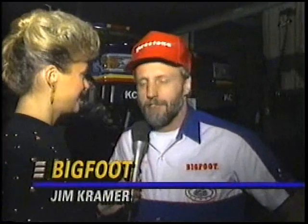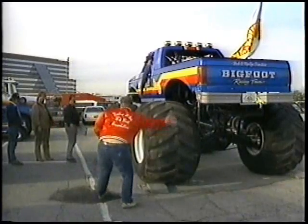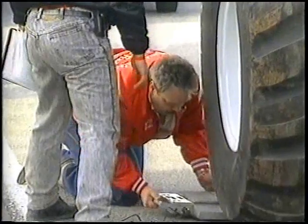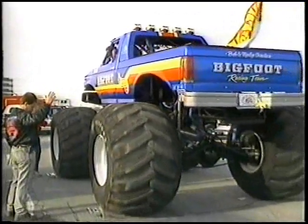I'm here with Jim Kramer, driver of Bigfoot 9. And Jim, I understand you brought this truck out here with a fresh coat of paint on it. Well, the fresh coat of paint comes in on the underside. We made a lot of changes in this truck. We built this truck to be a very lightweight truck, but now we have designated weights we have to comply with, which is 10,000 pounds.